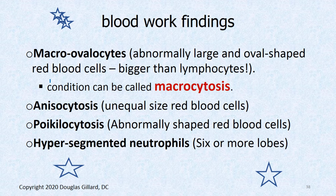Anisocytosis means unequal size red blood cells. And then the neutrophils, which usually have no more than 3 lobes, they have 6, 7, 8. So you have hypersegmented neutrophils. These are all signs that DNA synthesis is messed up and there's not enough vitamin B12 around. Folic acid doesn't do this as bad as vitamin B12 does.